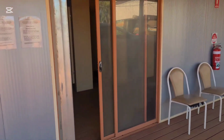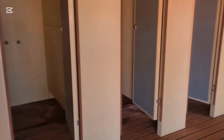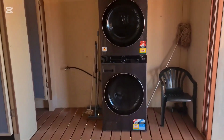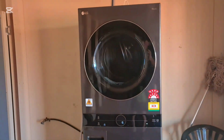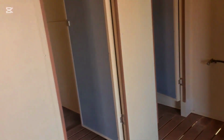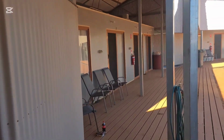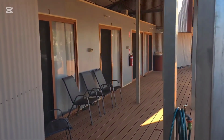We've just had some killer showers. I'll just show you. There's a beautiful shower and toilet facility up here. And down here, a washing machine and dryer all in one unit. Pretty good facilities all in all. And these are the accommodation blocks. I know some tourist groups come through and use those.